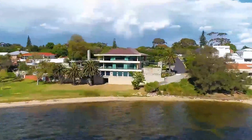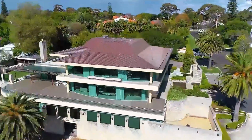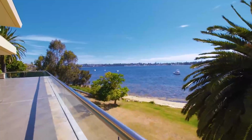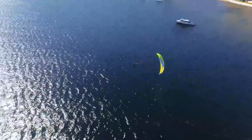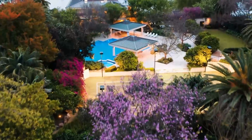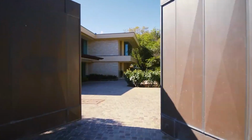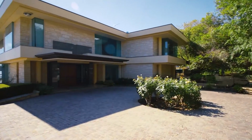This $27.5 million waterfront estate sits on one of the most expensive blocks of land in Perth. With over an acre and a half of waterfront land in the most expensive suburb in Perth, this estate showcases the best of what Dalkeith has to offer. Welcome to this extraordinary waterfront estate nestled along Perth's Swan River.